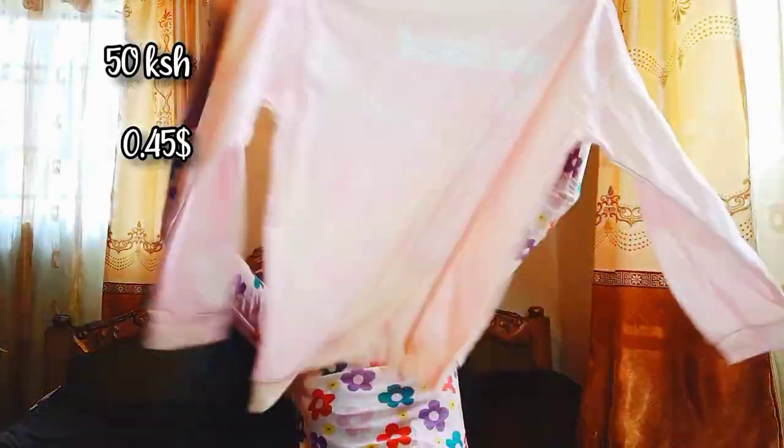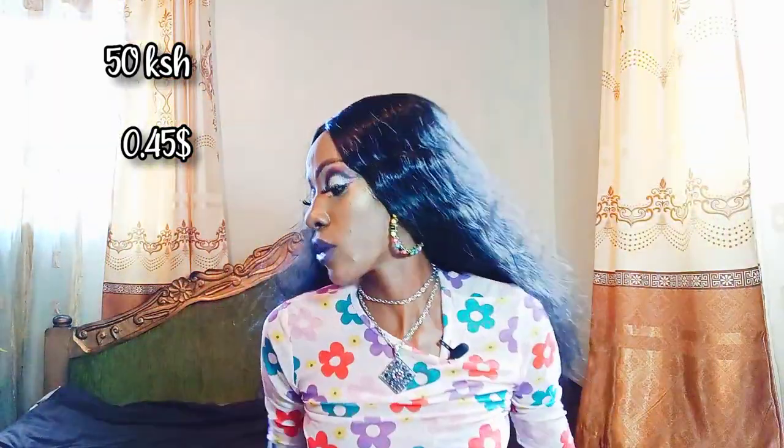But it looked pretty new. Look at that color. That color doesn't really look like it's been washed. Okay, for Kenyan standards at least. Although there's something I'm skeptical about, the material feels a bit polyester, not really nice, but it's cute and it's huge. If you guys can see, it's really huge. That's what I liked about it.